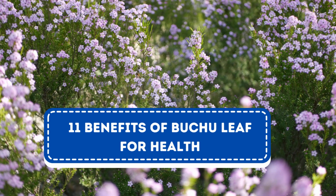Buchu leaf, derived from the aromatic Agathosma betulina native to South Africa, emerges as a botanical powerhouse with a tapestry of potential health benefits deeply rooted in traditional herbal practices. Its anti-inflammatory and antimicrobial properties hint at a versatile ally in alleviating conditions from arthritis to skin afflictions.